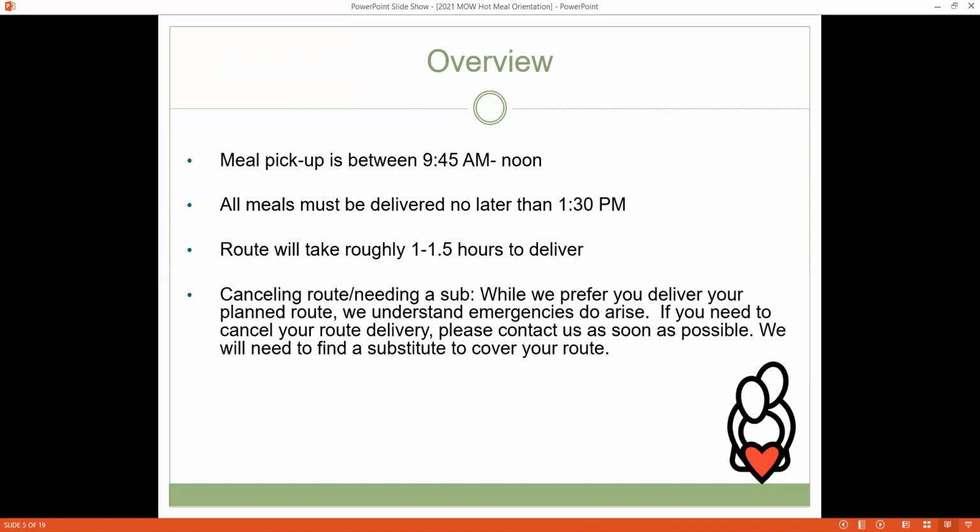Delivery times can vary from route to route and where your route is located within the county. It really depends on the size of the route and the location, but most routes take between 1 and 1.5 hours to complete. So please allow yourself at least that much time. Also, please try to give us as much notice as possible if you need to cancel a route. We understand emergencies happen, but the more notice you give us, the better chance we have to find a sub for your route.